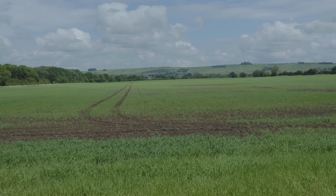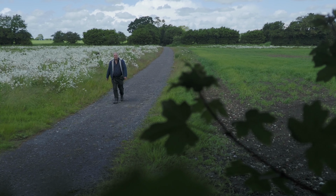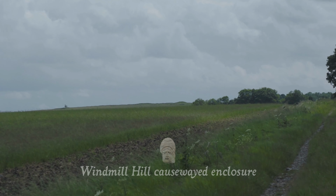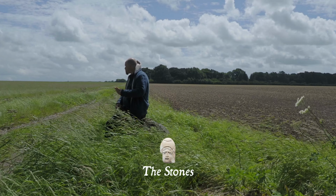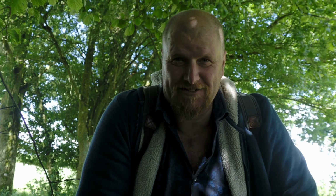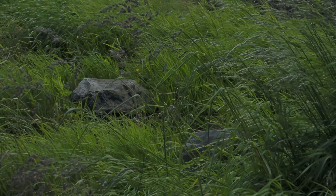Now we're not too far from those stones. There's no stone road here. There's a tiny little one next to the entrance to the field, but not what I wanted to record, which is interspersed across the field. So no citizen science this episode, but it's not about destination, it's about the journey.